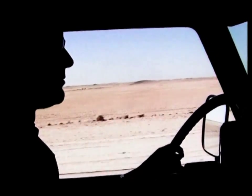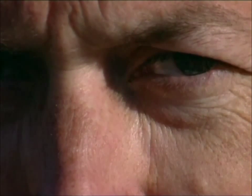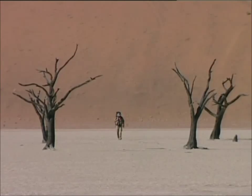Sam's back in Namibia, ready for his adventure. It's 7 years since he first came here from London on a photographic assignment. Sam became a safari guide. Since then, he's taught himself how to survive in this arid environment.